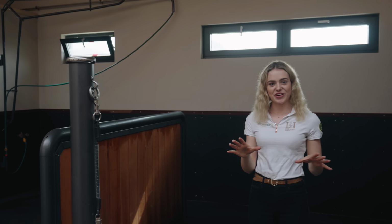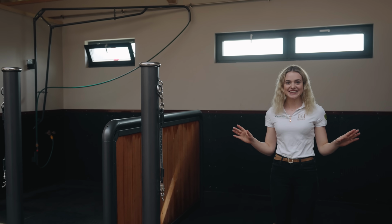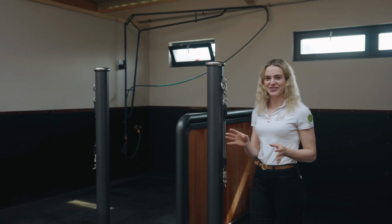There's also 3 wash bays and a solarium as well, so for grey lovers, lots of cleaning areas, but I'm going to show you what everyone's most excited to see, the tack room.